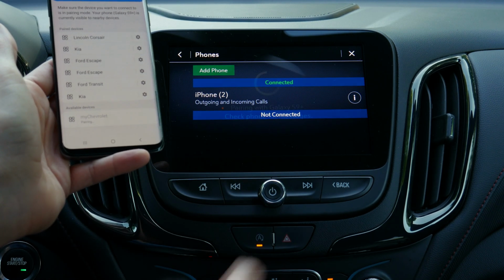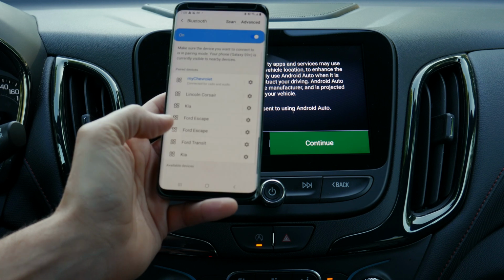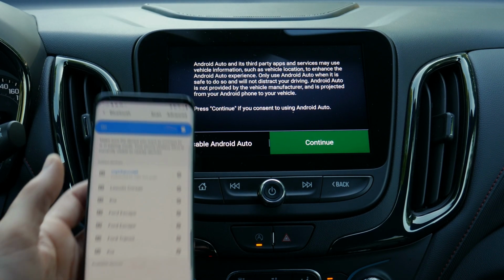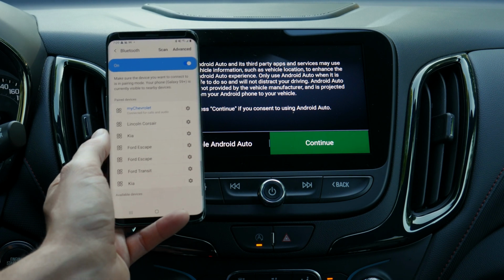Perfect. PIN numbers match up, which is perfect. There we go. And Android, look at that. Do we want to allow access to our contacts, messages, etc.? We're going to hit no there, just because this is a demo vehicle. So I'm not connecting. We can delete it easily. And then obviously, if you said yes, you'd have access to all of that information. So as you can see there, we're connected.